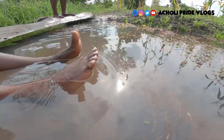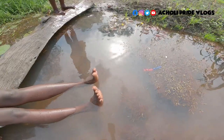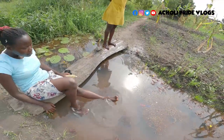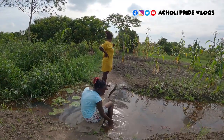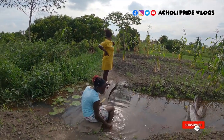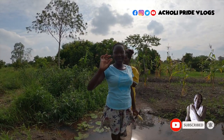We've seen the fish here. I've seen the small things moving. That's actually fish. There's a sweet variety of mango the other side. It's like our favorite, guys.